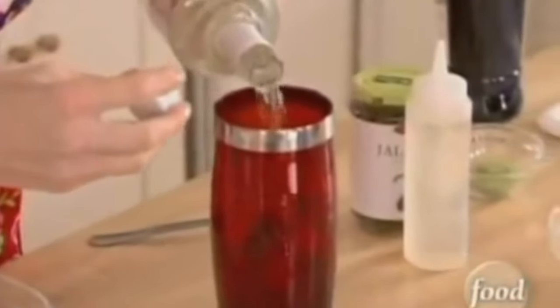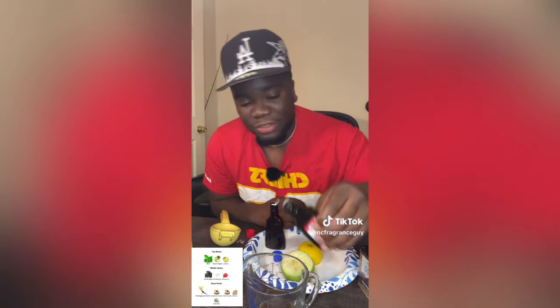Okay. 2 shots of vodka. That is going to be a sweet Eros clone. Excellent. Then we have our mint. Gotta have the mint with your Versace Eros.